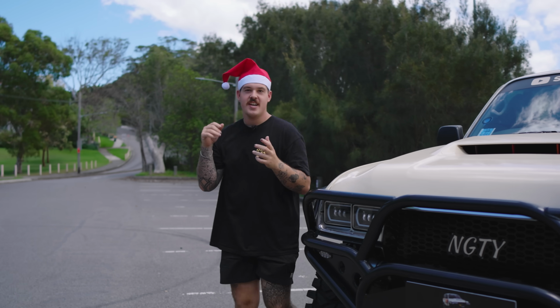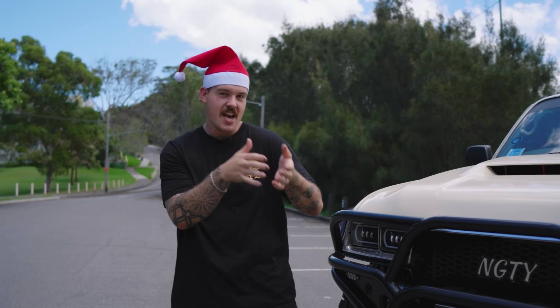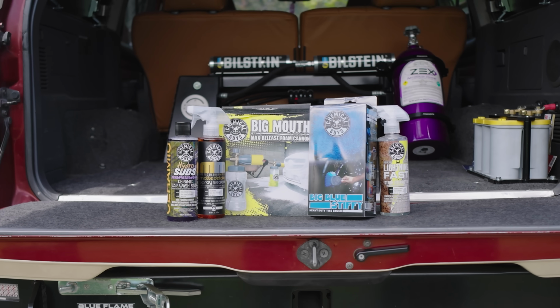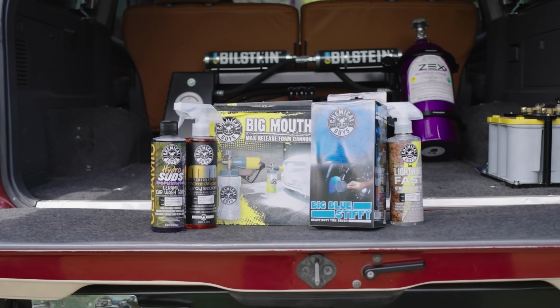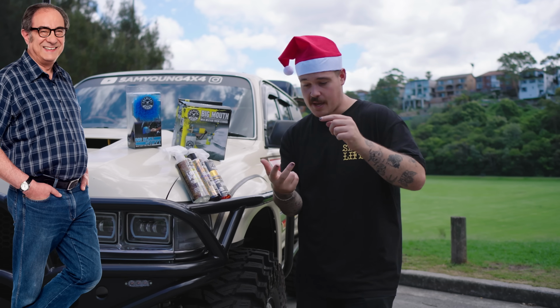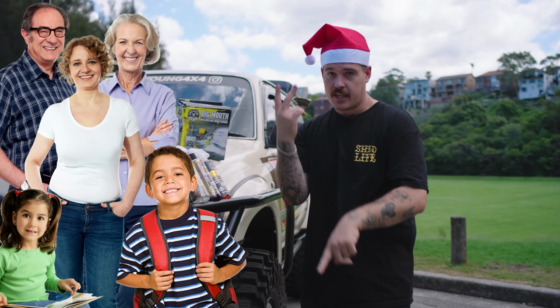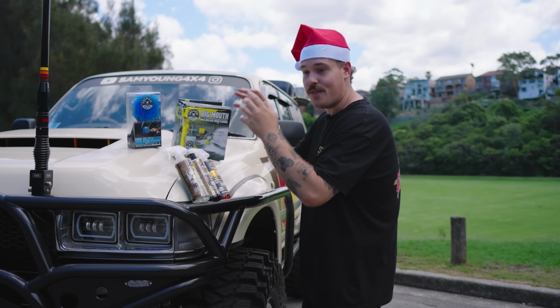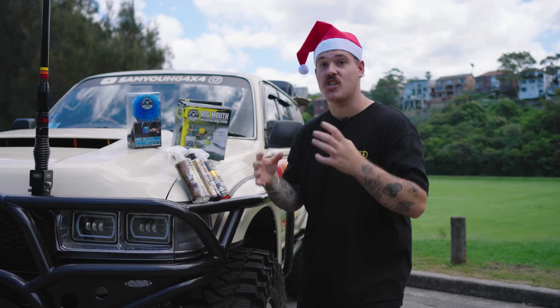This next price category is for those wanting to spend 150 up to 300 bucks. What you're looking at here is around $253 worth of Chemical Guys goodness. And the best part about this is you can get your dad, your mum, your son, your sister, your daughter, your friends with benefits, whoever you're buying Christmas presents for, something like this. And it doesn't have to be these exact products, it's just a guide.